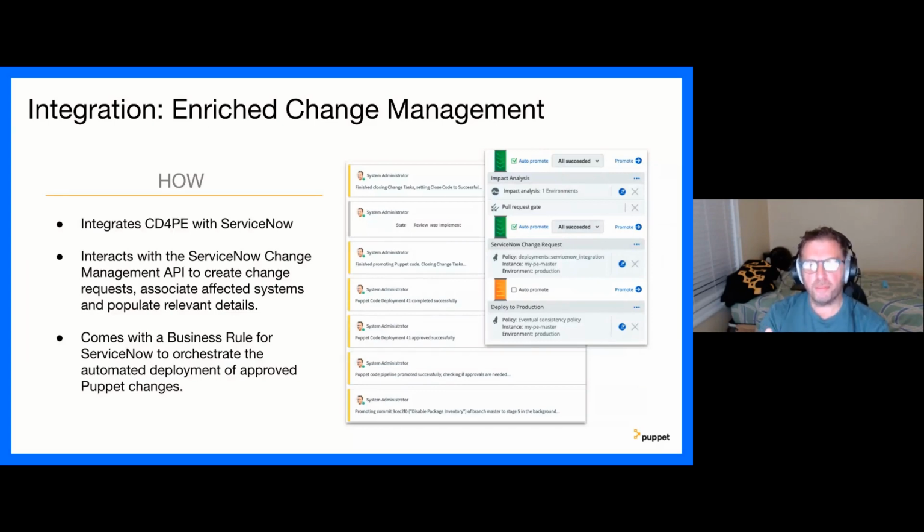So we're going to use that piece, and we're also going to interact with ServiceNow through its API to actually create the change request and feed the data in from what we know about these systems. And we also create a business rule in ServiceNow to pick it up at the end and invoke CD for PE to say, yes, it's now ready to go. And that's represented in that deploy to production step on the right side bottom.